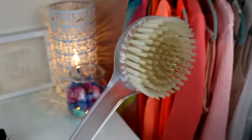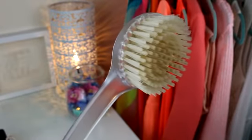Another great way to keep your blood flowing throughout your body and just keep your skin nice and smooth is body brushing. So I body brush every day before I get in the shower, and you're just going to brush up, starting with your feet, brushing towards the heart. And like I said, this just keeps everything flowing and circulating in your body, so you just get nice, smooth, cellulite-free skin. Next, onto your hair.